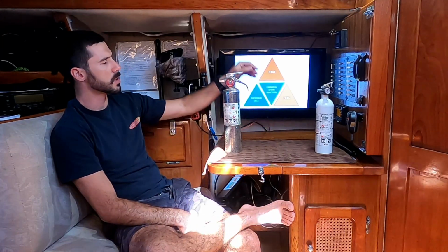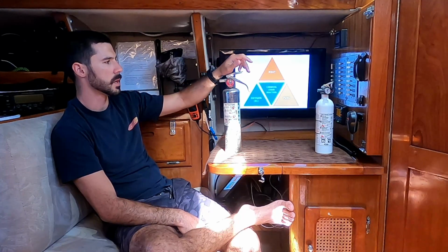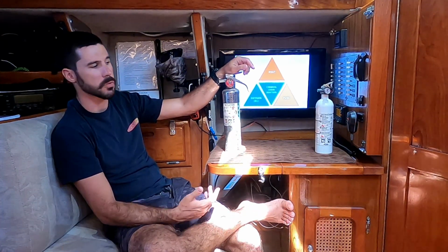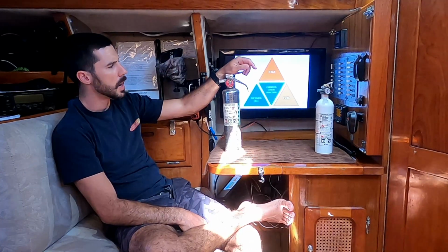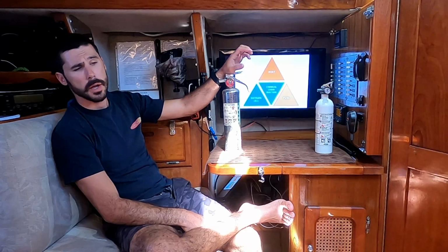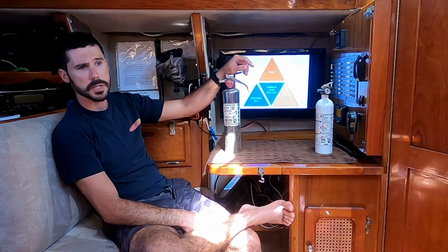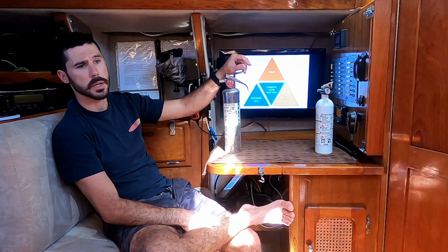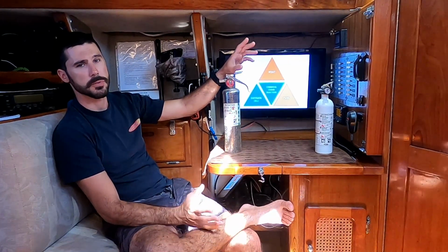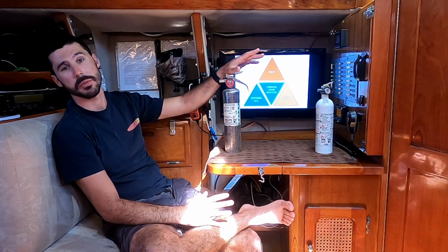Class C fire, there are some special extinguishers. This is an old halon. It's been phased out because halon is damaging to the environment. We happen to have an old one on board, so I pulled it out. It's been phased out by other gases like CO2. Gas extinguishers are great for electrical fires, but the thing with an electrical fire is you want to turn it from a class C fire to a class whatever else it's going to be.